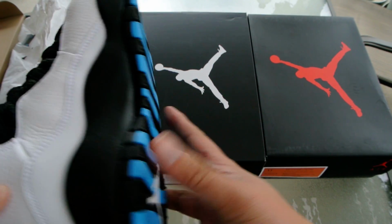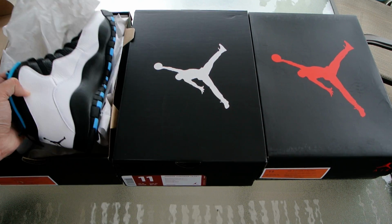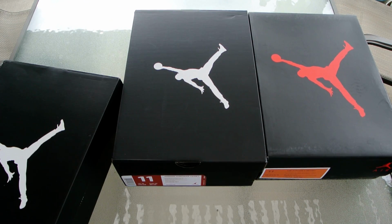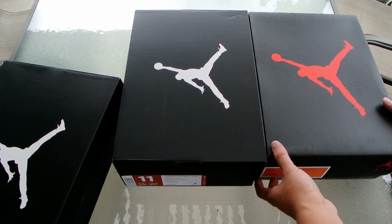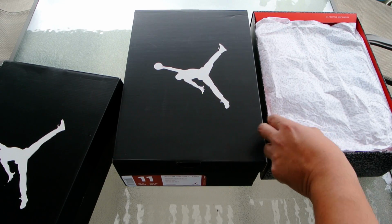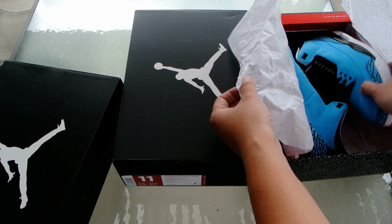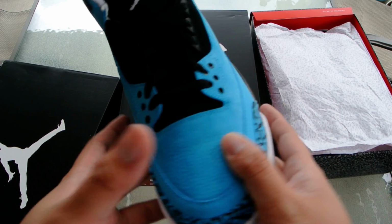Next up we have another dark powder blue, courtesy of Jordan Brand, which they sent over. This is the Air Jordan 3 dark powder blue colorway. So, opening it up.